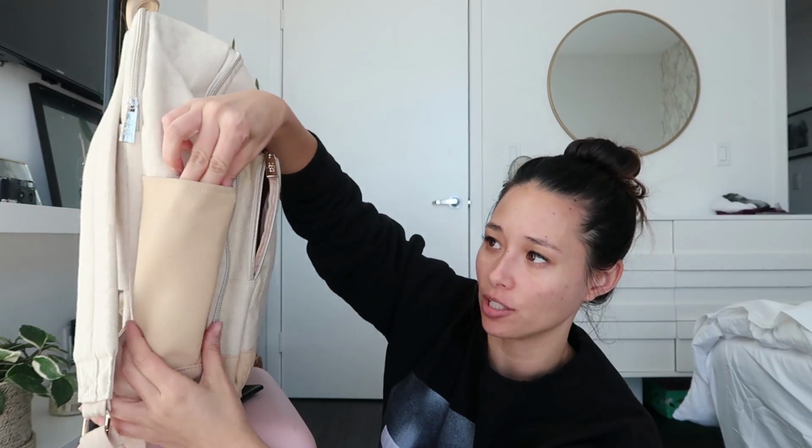It makes traveling way easier. The only thing I wish was better about this bag is that these little side pockets were bigger so I can fit my big water bottle in there, because they are kind of small. But other than that, I really like it.